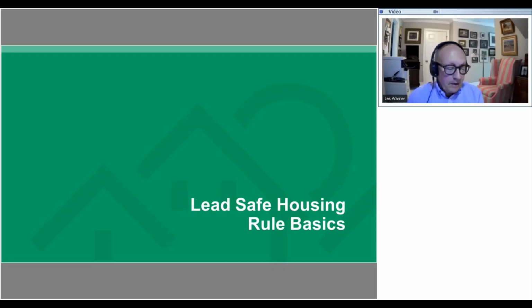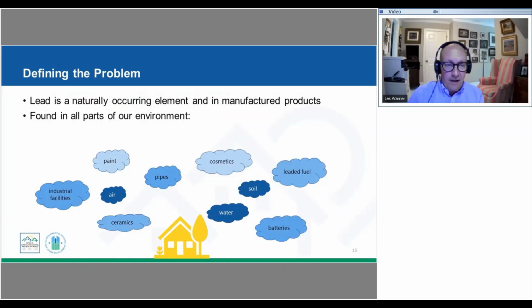So let's jump in and talk about the Lead Safe Housing Rule, some of the basics on this. Well, first off, why is lead a problem? It is a naturally occurring element, but it also is included in a lot of manufactured products. So we have it in a number of places within our environment. We're going to be talking mostly about lead-based paint, but keep in mind that we also have some lead contamination through some industrial production. Of course, we had leaded fuels which were used, and so we can have contamination in soils.